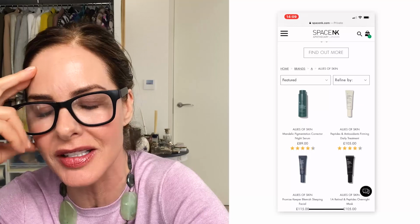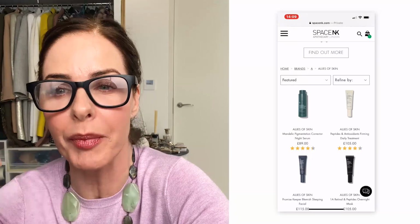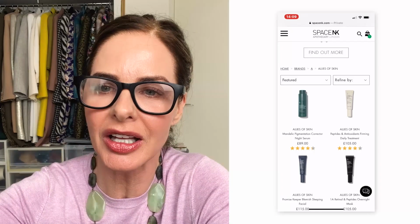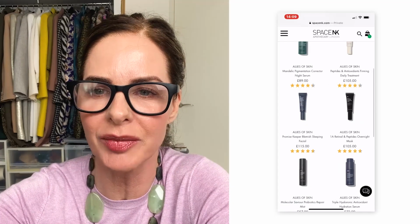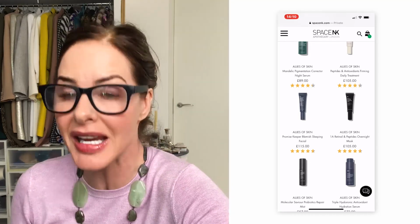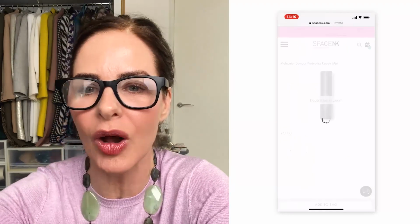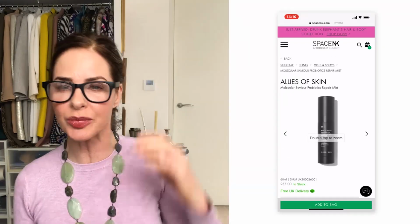I did something on acids you can look at last week, but it just helps to break down. I do that with microneedling. In the daytime, I like the peptides antioxidant firming day treatment, but this here, and also the Promise Keeper blemish sleeping facial, is amazing if you have bad skin. The retinol is really good. Triple hyaluronic is very good. They're all good, but you can see they are incredibly expensive.